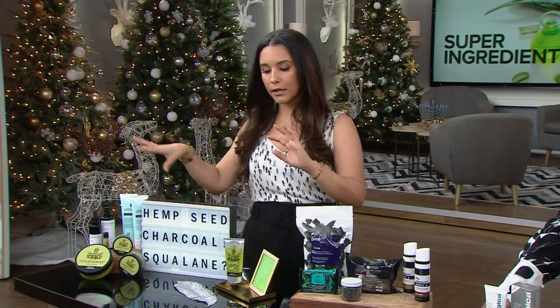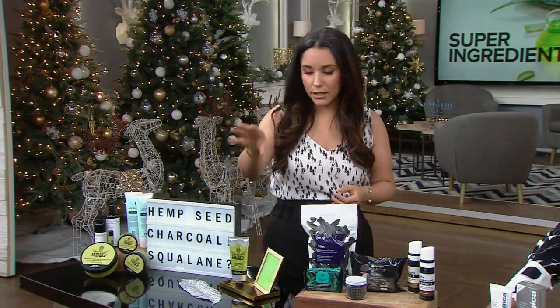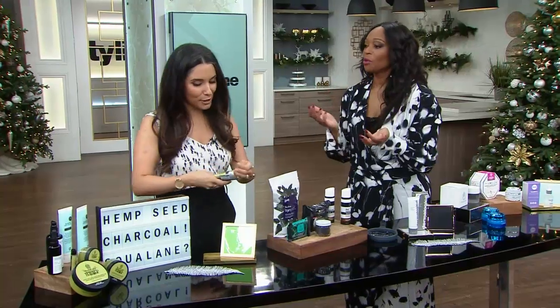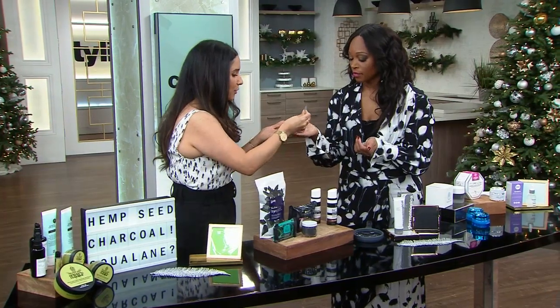And if you are humming and hawing about how you're going to introduce this into your beauty routine, I'm suggesting start with a hand cream, especially now that it's super cold, super dry. Your hand cream is going to be your best friend. Give it to me, Mama. This is The Body Shop. She knows me. I haven't met a lotion I don't love. This is the hand protecting cream, so you'll see it's thick. It's very emollient.